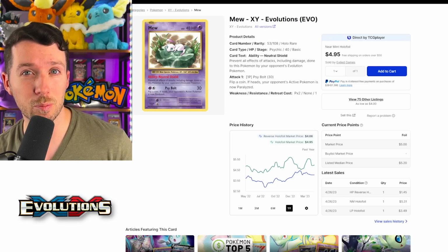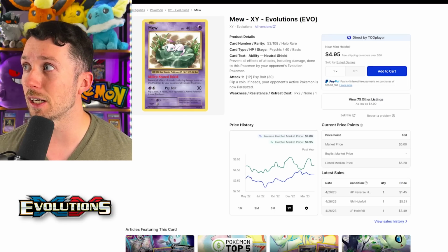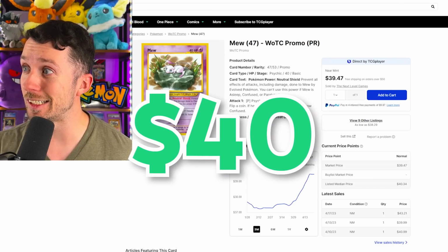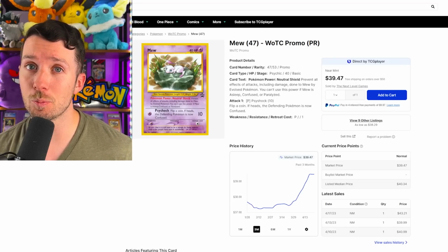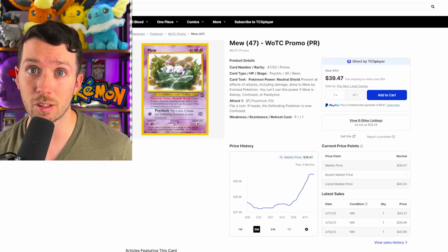I actually prefer the way that this card looks versus the Wizards of the Coast promo. This card's slowly been gaining some traction over the past year, it looks like, but I still think this card is significantly undervalued. Currently, you can get it for under $5. And just for reference here, here's the original Wizards of the Coast promo. It's actually seen a significant little bump here recently. So this is a non-holo version. This is the original card, but again, I still prefer that holo foil in the Evolutions set versus this one. This is a really cool card nonetheless. If you can pick up the Evolutions Holo for under $5, I definitely recommend it.